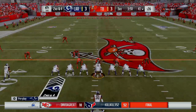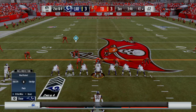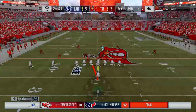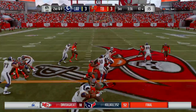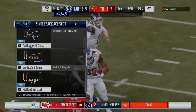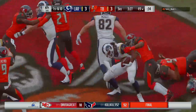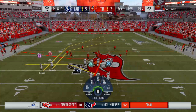Starting left here. Now a handoff for Gurley. And he'll be brought down just shy of midfield at the 49-yard line. It's an 8-yard pickup and leads to a new set of downs. And a nice little broken tackle run there by Todd Gurley, the 10th pick in the 2015 draft.